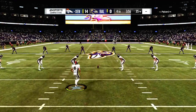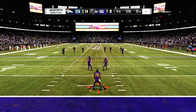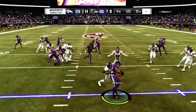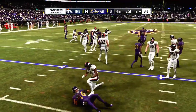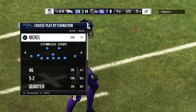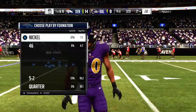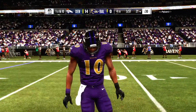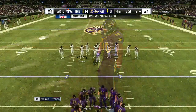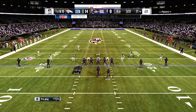Now McManus on to kick this one off. Moore now on the return. And he'll take it a yard or so past the 20, call it the 21-yard line. And now here come the Ravens. Now, Barney!